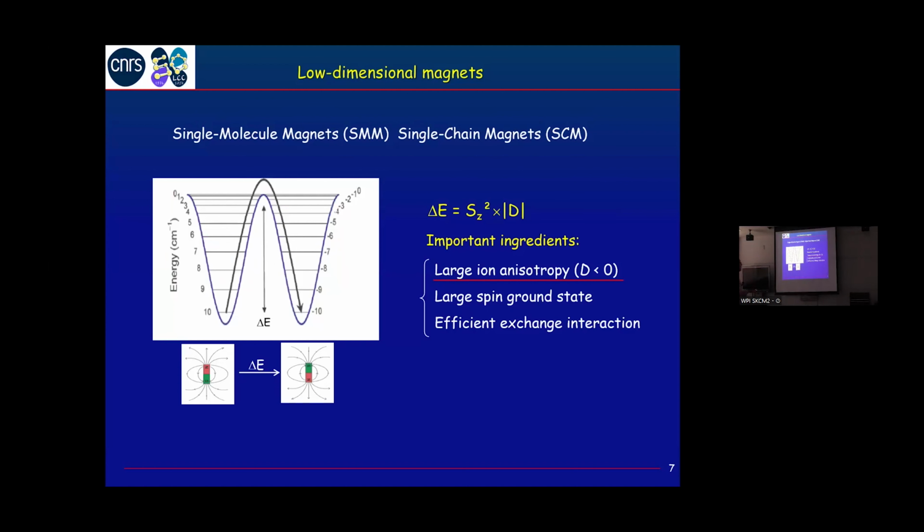To have a large energy barrier, there are some important ingredients, as I call them: a large ion anisotropy, because this will stabilize or help to magnetize your compound. You also need a large spin ground state, and if it is a polynuclear system, you also need efficient exchange interaction between your spin centers.